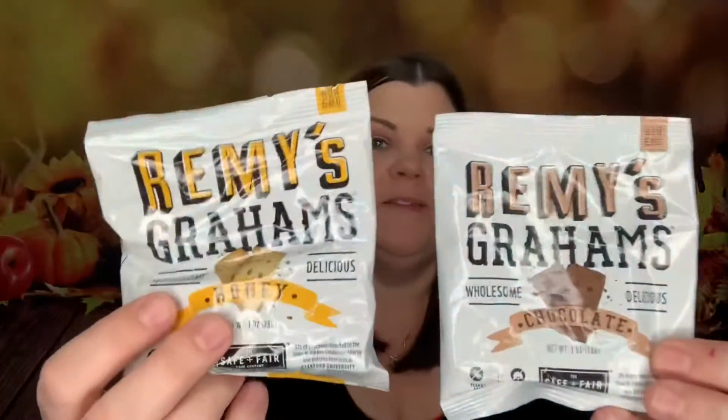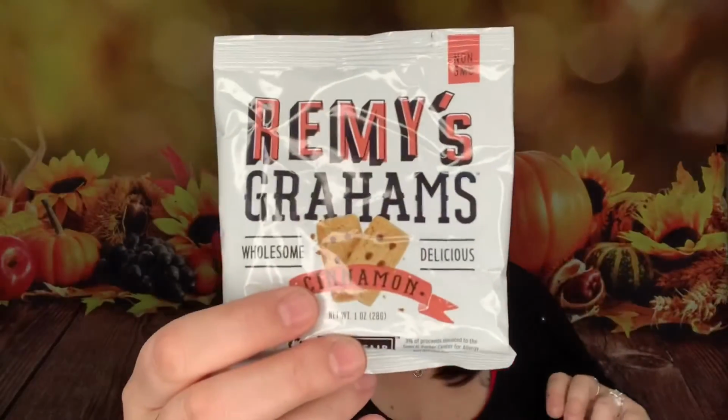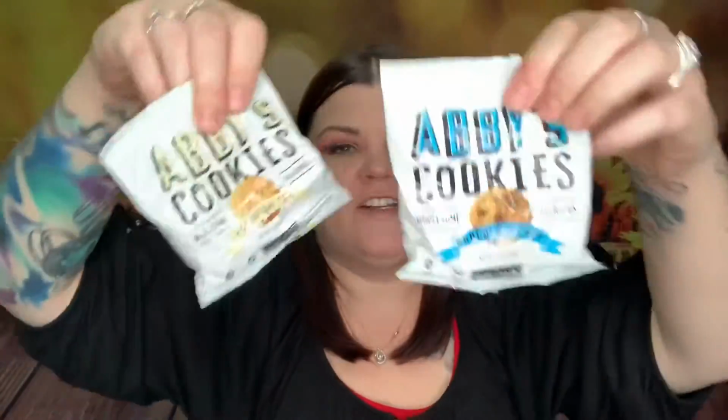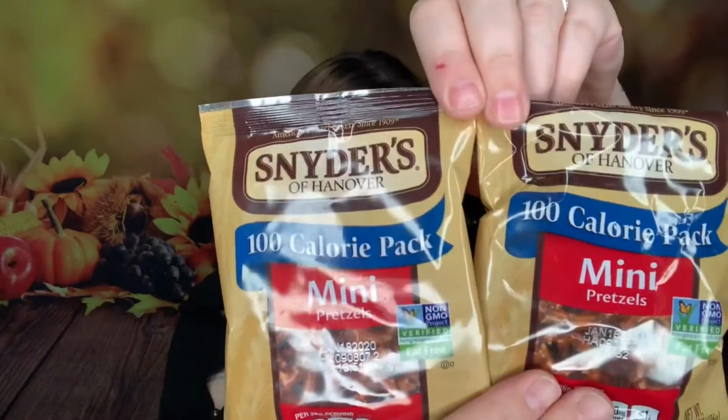So first, right on top, we have Remy's Grams in honey and in chocolate. We also have them in cinnamon. Then we have good old Abby's cookies, which these are amazing, and so is Abby. Here is the cookies. So we have the shortbread and chocolate chip. Now we have 100-calorie packs of mini pretzels, the Snyder's. These are so good. I love these pretzels.